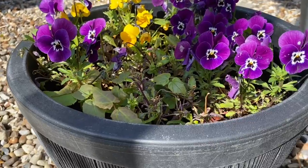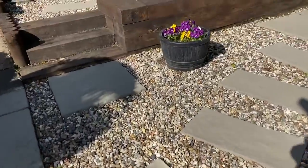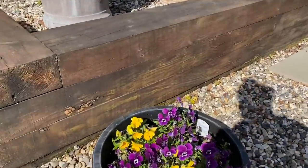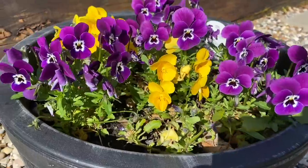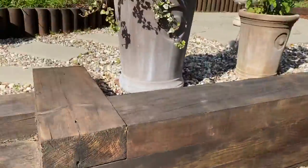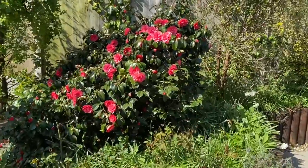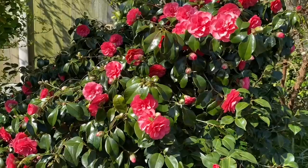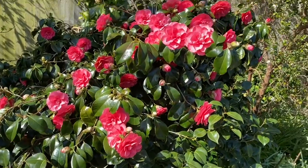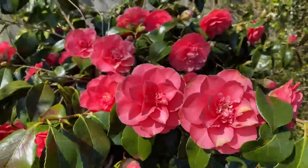Just showing you these lovely violas. These are the winter ones, which eventually, when we are able to get some bedding plants, will have to come out. But there they are, looking all nice and gorgeous. It is very windy today. You can probably hear the wind from the camera, but it is very, very windy. The camellias, I think pretty much they are nearly all out now. Just looking really gorgeous. I'll give you a really nice close-up of the camellia.